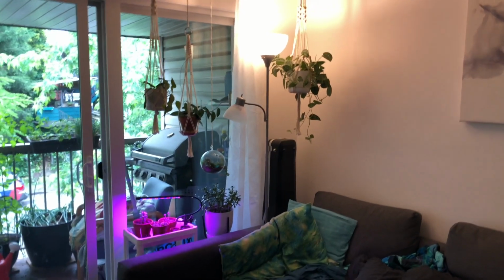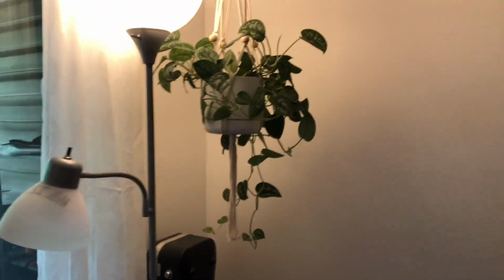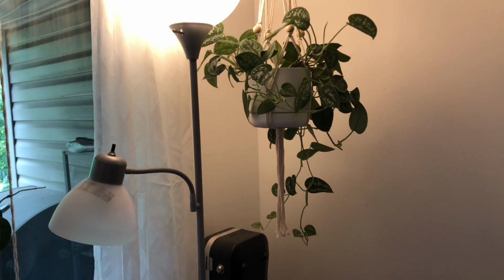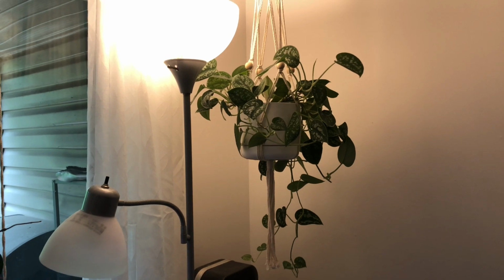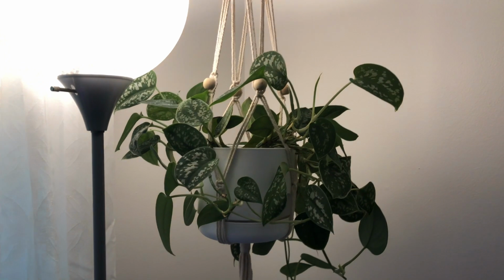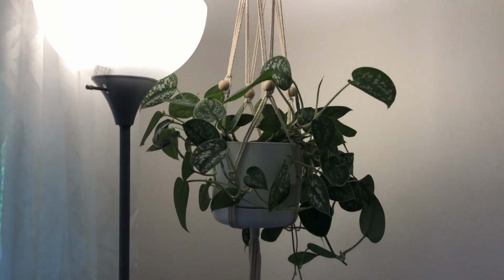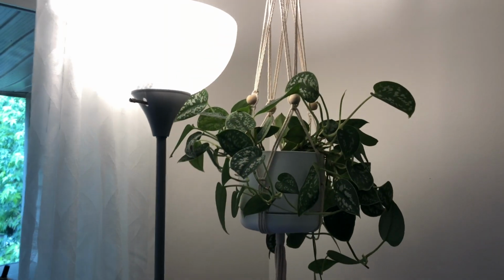Okay, I guess we'll start out in this corner because if any of you have watched any previous videos, you'll know that this used to be a giant golden pothos. It is now a Synapsis Argyrius. Is that how you pronounce it? Argyrius? I have no idea. It was just getting kind of big for the other spot, and the golden pothos had to get moved because I was scared it was gonna fall from the ceiling hook that it's on in the corner. So yeah, that's here now, and it's growing lots of new leaves and it's very happy.